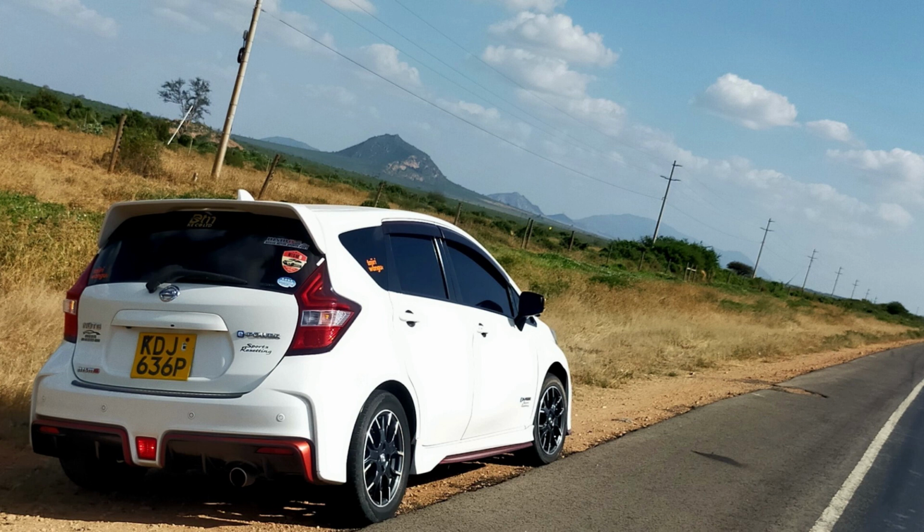Also, this car looks very, very nice, and it is not like the normal Notes for Ubers and Bolts, vitu kama online taxi services. This one is for personal use, because it is a performer. It's very fast. If you check it out, there is a guy called Amos Mwaura on Twitter. You can check him out. He tells us he owns the car and sells such cars, so I've got more information on that.